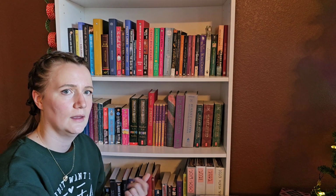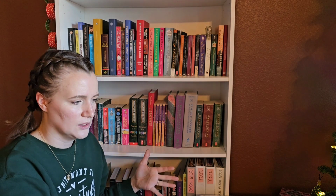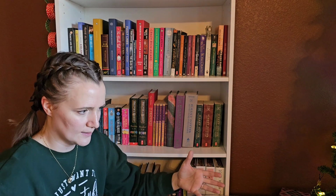Not that I'm like, what can I get rid of so I can get new books? That's not really the attitude I want to have, but I do want this bookshelf to be full of books that I love, or that I think the kids will love when they get old, or I love and I want them to love when they get old, whatever.